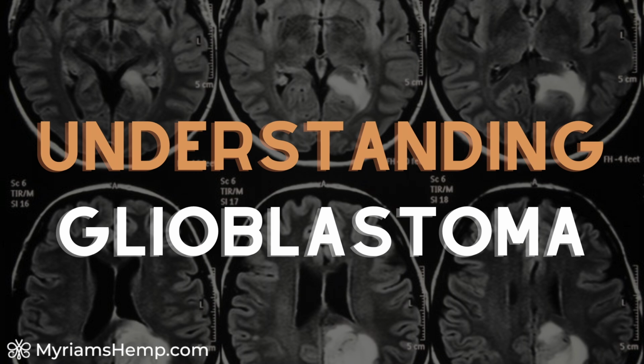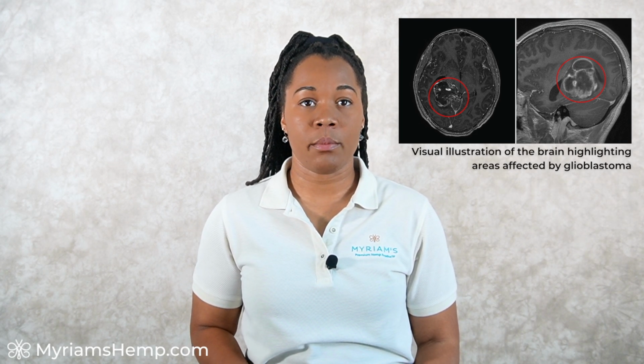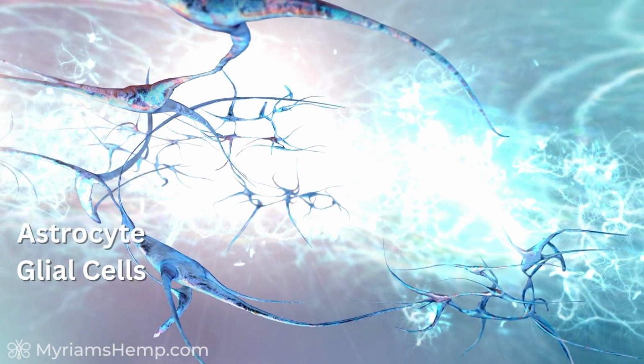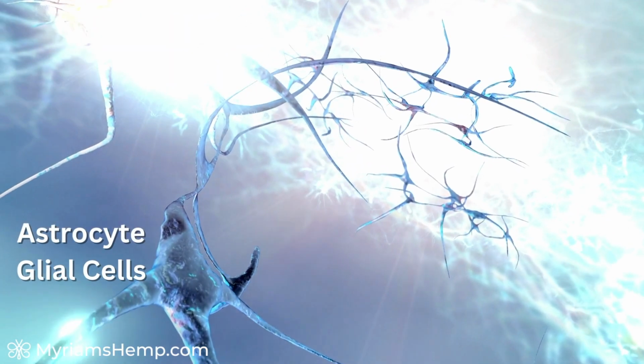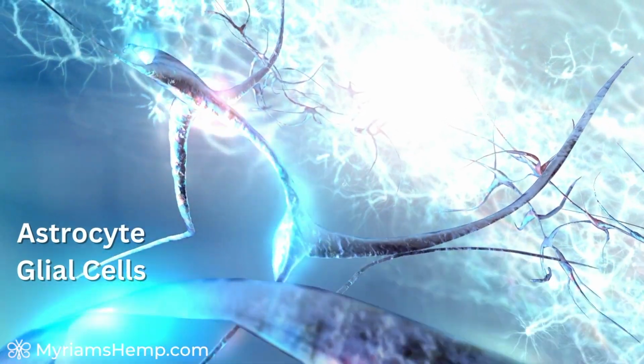Understanding glioblastoma. Glioblastoma multiforme, also known as GBM, is an aggressive form of cancer that occurs in the brain or spinal cord. It originates in the brain's glial cells, which are vital to nerve cell function. Depending on which type of glial cell the tumor originates from, gliomas are classified into different types, including astrocytes, oligodendrocytes, and epidermal cells. Glioblastomas specifically form from star-shaped cells called astrocytes that support nerve cells.